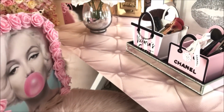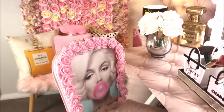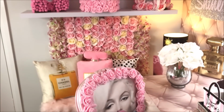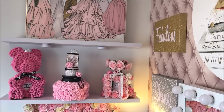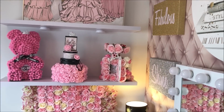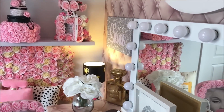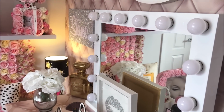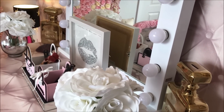Now my Marilyn Monroe chair was a DIY, and I'll also leave a link to that video down below. The thing I love most about my beauty room, guys, is that it didn't cost me a lot. Majority of this stuff are DIYs. And for example, my Marilyn Monroe chair is a thrift store find. So the only high-end thing really in here is the Hollywood mirror.